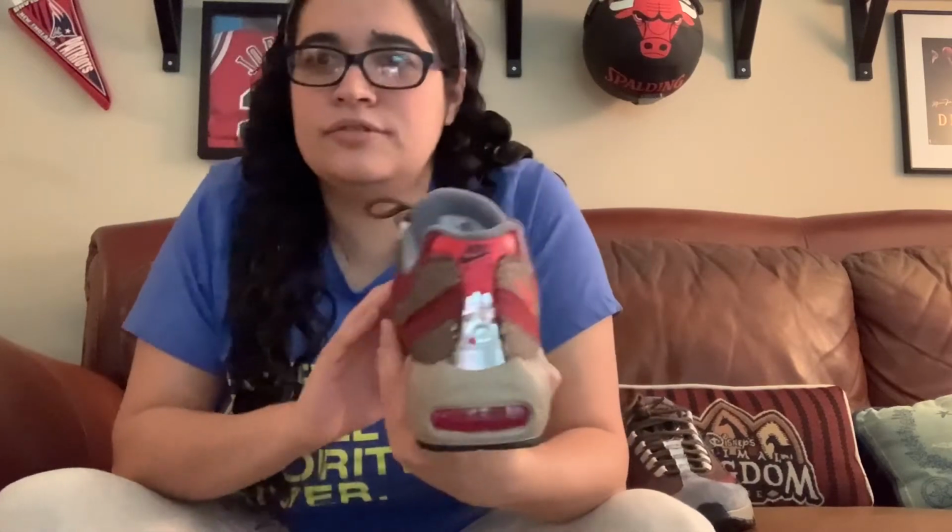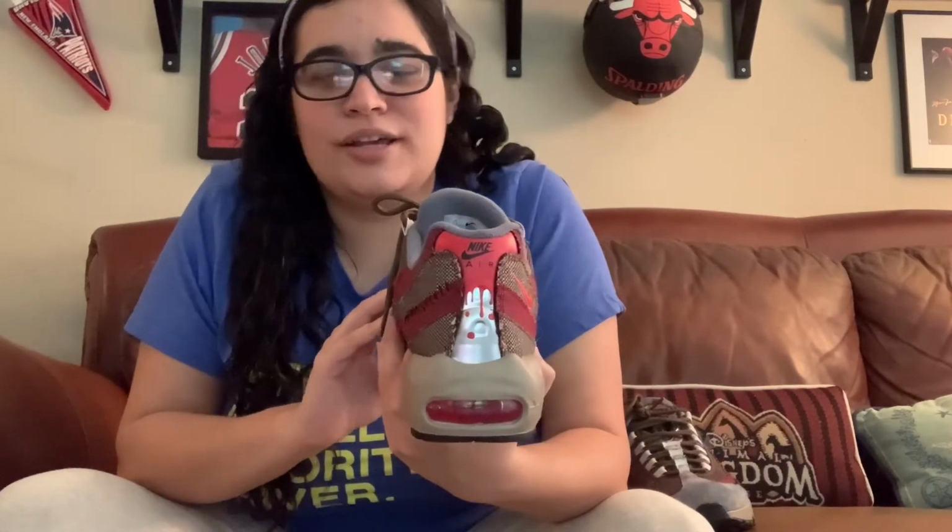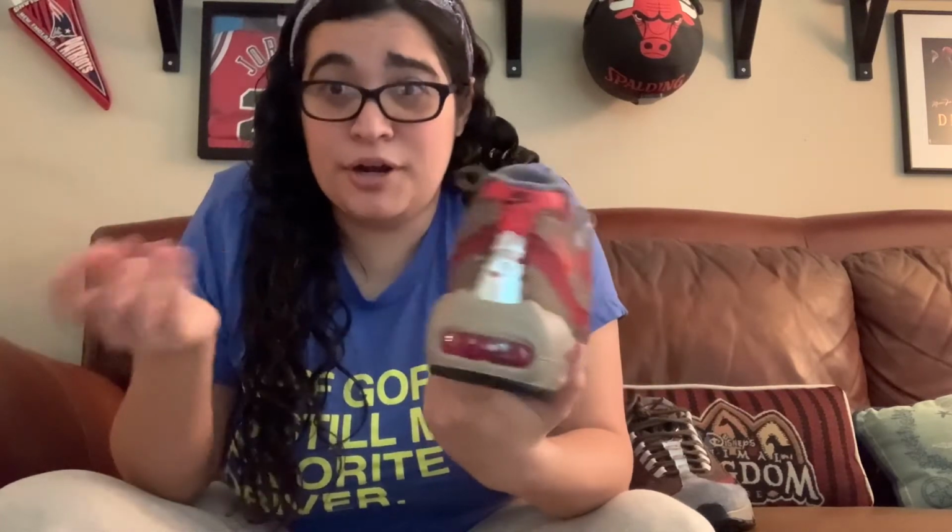The edges in the back are a little bit frayed, and I think that's kind of, what's the word, an homage to Freddy Krueger, right? I mean, he's been burned, right? So I think the shoe is supposed to look a little bit imperfect, and I really like that. I really appreciate that.